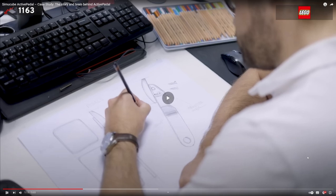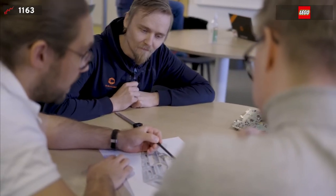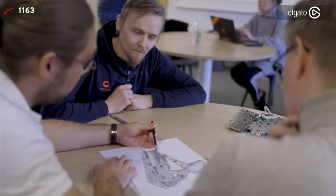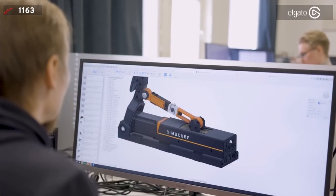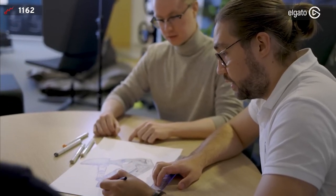Mann, ey! When designing the active pedal, we set ourselves 3 main targets that guided all our decisions. First is that the feeling of the pedal should always stay consistent. The only time when the pedal's feeling changes is the time when you decide to change it.